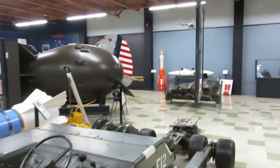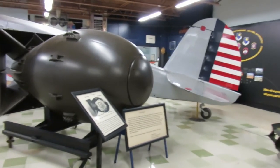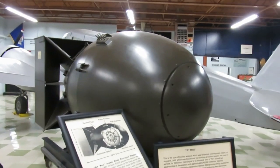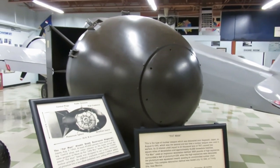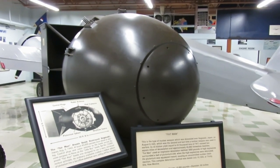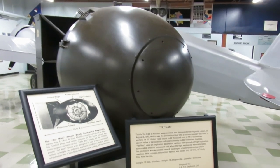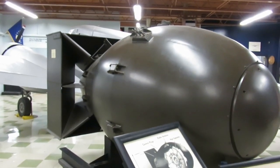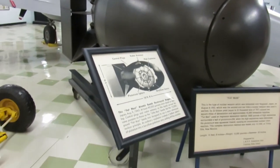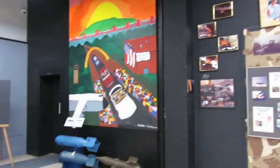And over here, we have one of the Fat Man bombs. This is the type of nuclear weapon which was detonated over Nagasaki, Japan on August 9th, 1945, which was the second and last time a nuclear weapon was used in warfare. This is a real casing, but there's nothing inside of it. It's not a mock-up, it's the real thing minus the explosive part. And there's a lot of other small things, aircraft models, tons of stuff you could spend a lot of time on here.